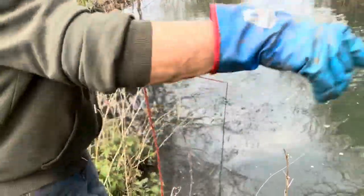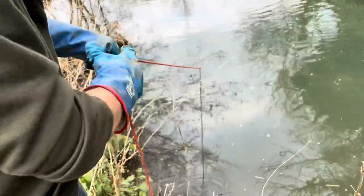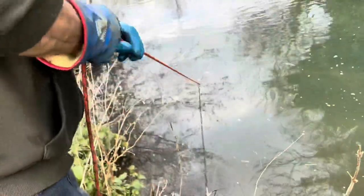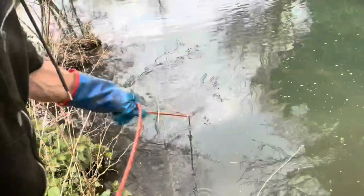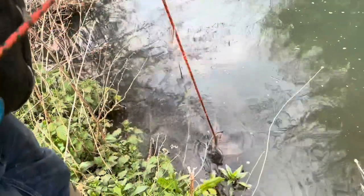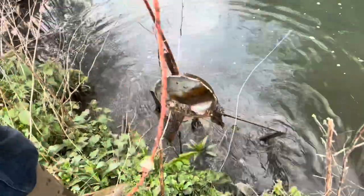This is quite a deep part of the river here. It's certainly deeper than where we've been fishing. Ooh, what's this? It's big. What have we got? Oh, we've got two things. Three things. Oh, we've got a frying pan.